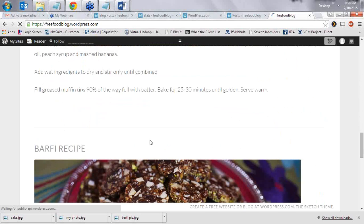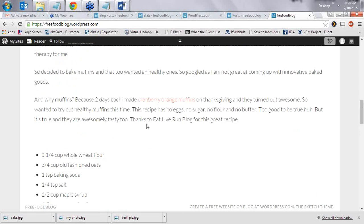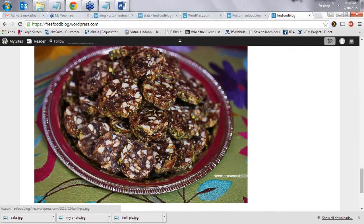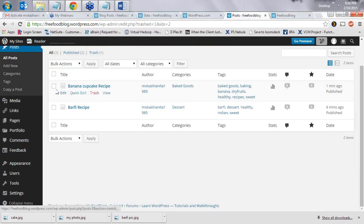So one more thing we actually forgot to do in the earlier blog is that we forgot to add the more tab which we added here. See, here it says continue reading because we added that more tab. So let's go and correct this. Click on this and say edit. So if you want to go in future and edit any of your recipes, just go on the blog post and say edit.